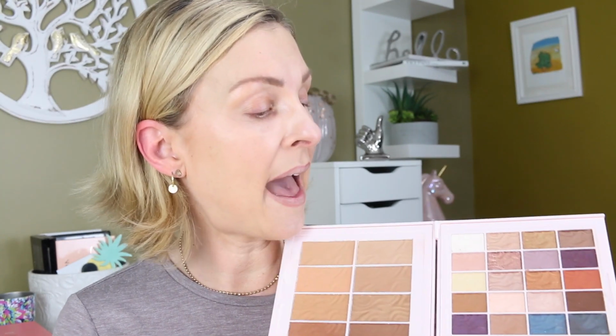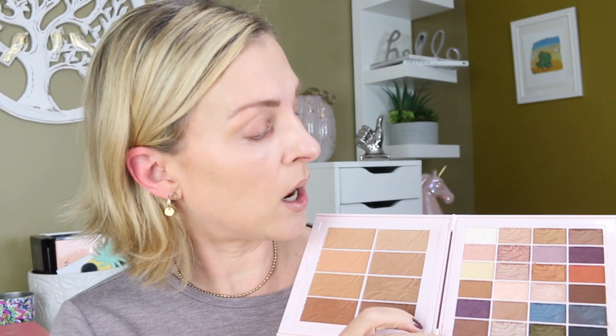Anyway, everything that they have from their butter collection is contained in this palette. And I think that this is one heck of a steal. Guys, I picked this up for $39.99 off of the Physicians Formula website, plus tax-free shipping. My total was $42.79. And when you open it up, you have 24 shadows.